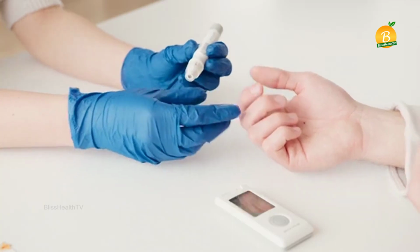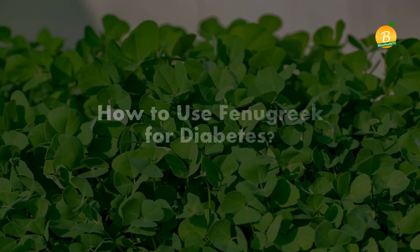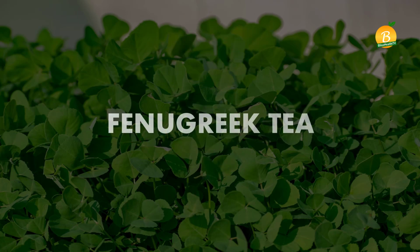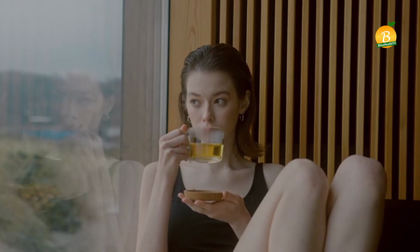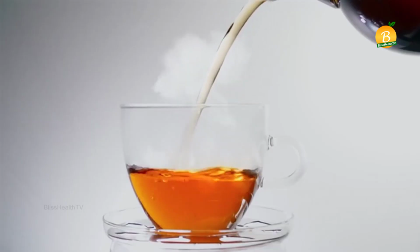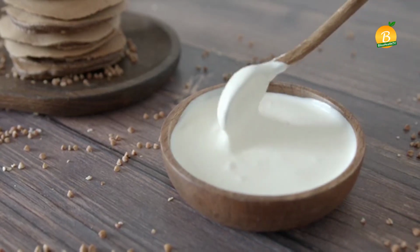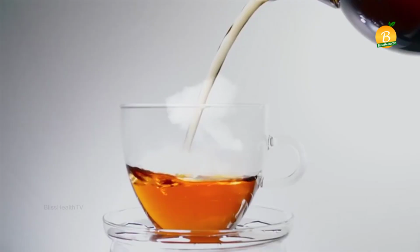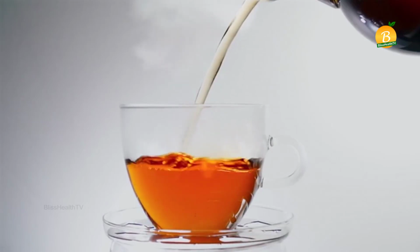However, you can use fenugreek to help treat diabetes by lowering blood sugar. How to use fenugreek for diabetes. Number 1. Fenugreek tea. Drinking fenugreek with hot water, or making a fenugreek tea, seems to produce the best results according to some studies. One study showed no significant results for patients who took fenugreek with yogurt, while those who took fenugreek with hot water experienced significant improvement.